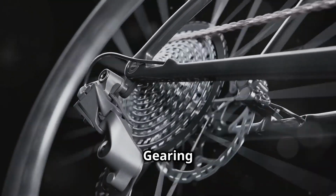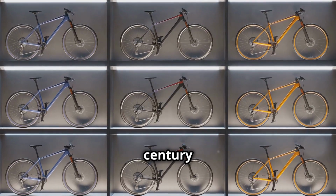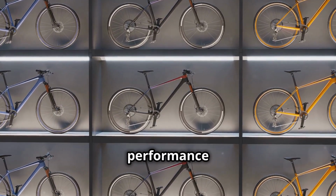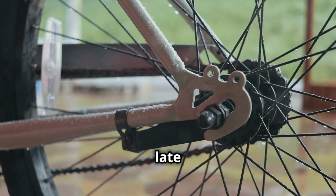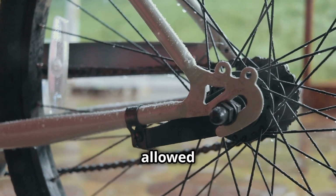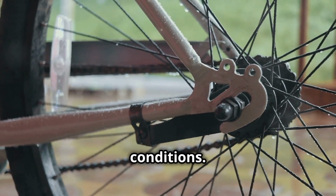Section 6. Gearing up, derailleurs and the evolution of cycling. The early 20th century saw continued innovation in bicycle technology, further enhancing performance and versatility. One notable advancement was the development of the derailleur gear system. Invented in the late 19th century but refined in the 1920s and 30s, the derailleur allowed riders to shift gears, adapting to varying terrain and riding conditions.